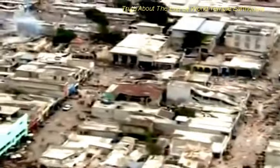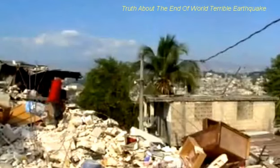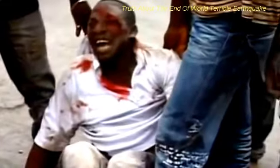But recently, the world witnessed what can happen when a powerful earthquake strikes an unprepared city. This is Haiti in 2010. A magnitude 7 quake struck the capital, Port-au-Prince. Less powerful than the 1811 and 1812 quakes in the US. But it left Port-au-Prince in complete ruin. More than 200,000 people died.